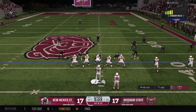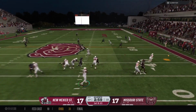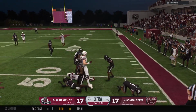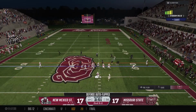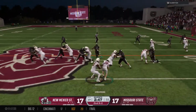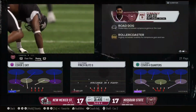That's the type of explosive play you love to start a drive with. First down from the 42. The throw to the outside is complete. And he broke one tackle on the way to a solid pickup there. New Mexico State lines up quickly. And off from the shotgun. He's going to lose a yard on that one.